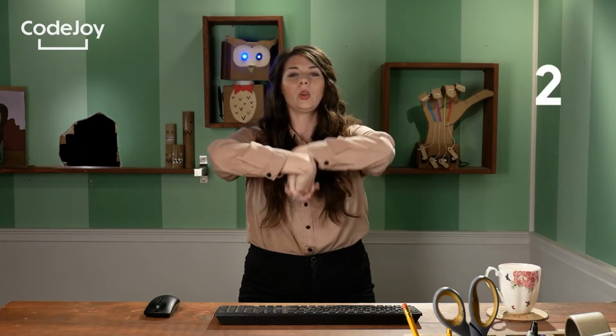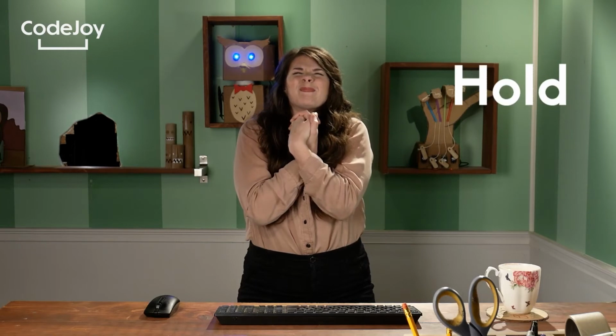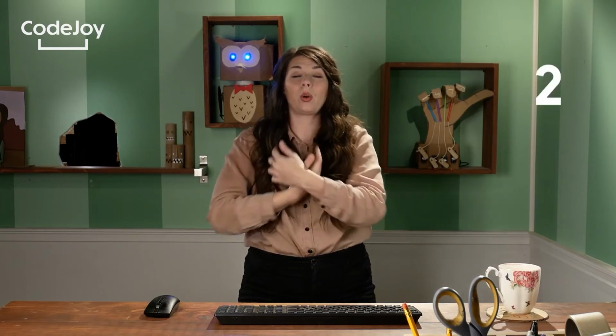Ready? Breathe in. Hold and squeeze. And let it go. Now that one is a great way to let go of some physical tension. And again, that works great if you are a human, but Robin is a robot. So we need to translate that into some LEDs and some code so that they can participate too.